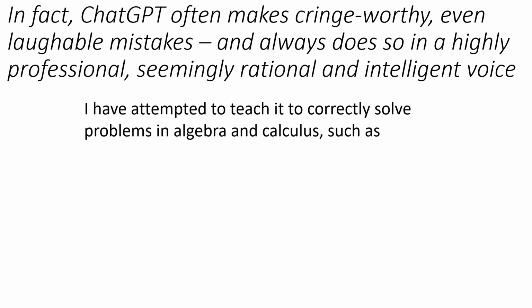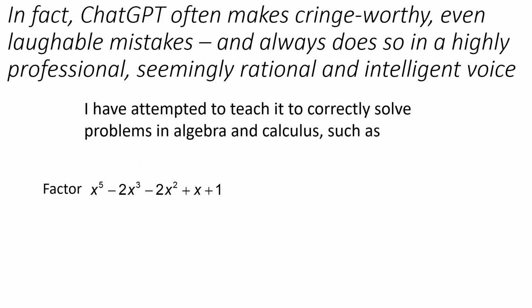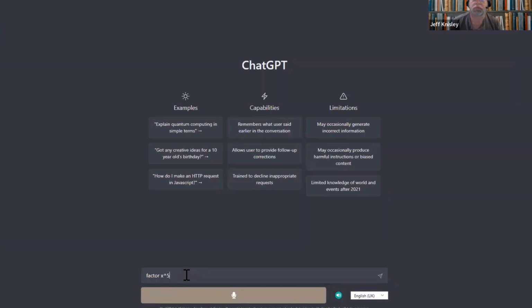I've tried to teach it to do things correctly that it does incorrectly, such as factoring this polynomial. Notice first that x equals 1 is not a factor. So 1 minus 2 plus 1 plus 1 does not equal 0. In fact, we can just do a little grouping, and once you do that grouping, you get a little bit of factoring, and that gives you the actual answer. Not that challenging of a problem. But here's what ChatGPT does with it.